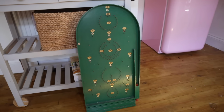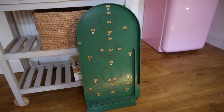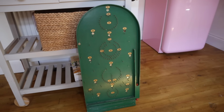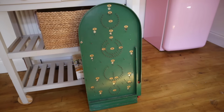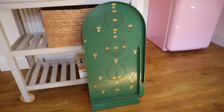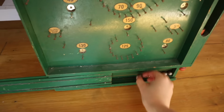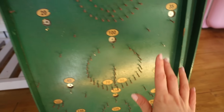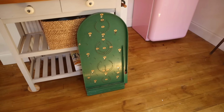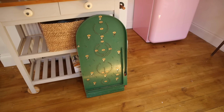Oh, and also, I can't show you this in place because I'm doing a project in my laundry room, but I'm putting this on the wall, and a lot of you told me that this is called Bagatelle. I hope I'm pronouncing that right, but it's a vintage game that I bought for £10, and it's got all of the balls. I'm not going to do it right now, but I'm really looking forward to putting that on the wall, so I'll show you that project very, very soon.